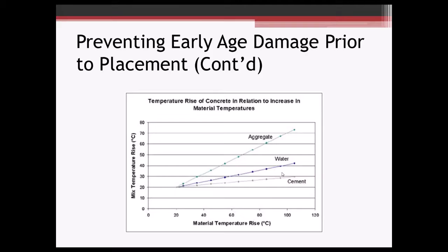What I find kind of funny about this table is, so we've got Celsius down here at the bottom. This last data point here, and it's probably a theoretical point, is above 100 degrees Celsius. I certainly would not recommend adding boiling water to your concrete. But the biggest takeaway here is heating up the aggregates. That's what's going to give you the biggest bang for your buck when you've got to increase your mixed temperature. But again, water is probably the most common thing that's heated up.